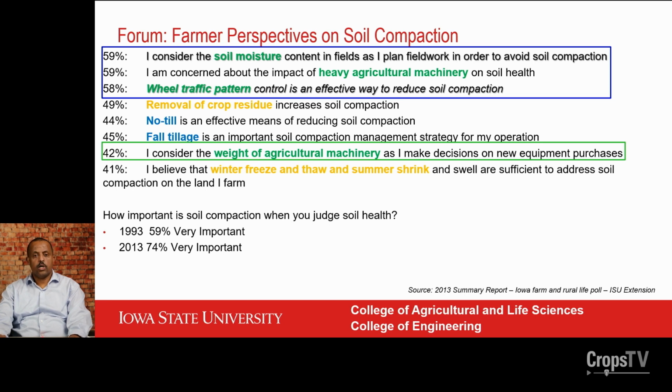A similar question was done in 1993, where 59% said that soil compaction is important when you judge soil health. With this new survey, it was about 74%. What this shows is that the relationship between soil compaction and soil health has increased, partly due to the climatic variability where growers would go into unfavorable soil conditions, mainly wet soils, with the heavier machines.